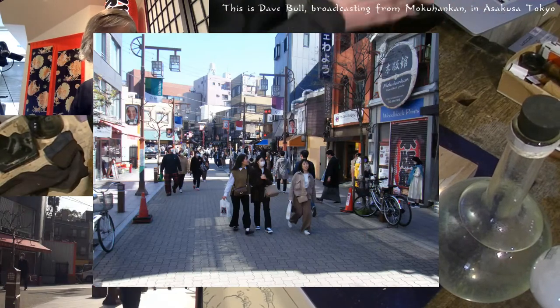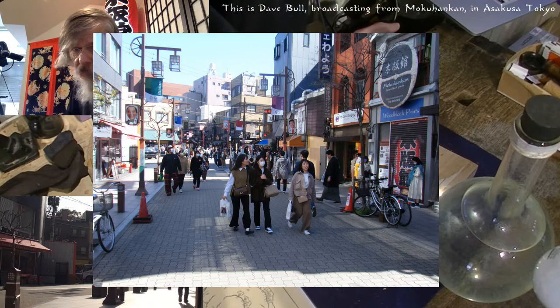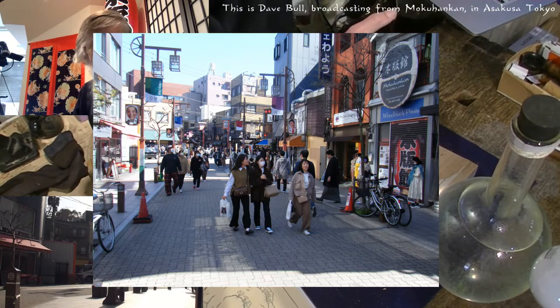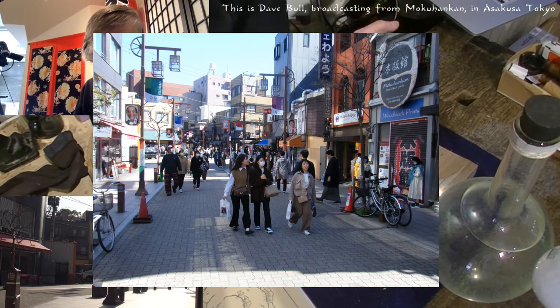Okay, there's the shop. This is the street in front of my place. This is the middle of the afternoon yesterday. My shutter is closed. Somebody's standing in front of it doing something with a phone. And there are people browsing. Almost all the people you're going to see here are young people. It looks like college-age people and whatever.